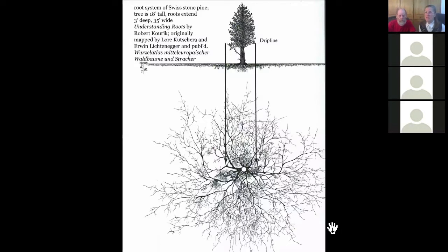Now, this picture is taken from a book called Understanding Roots by Robert Couric, but the work is from a book that hasn't been translated into English yet. It's still in the German. And what's happening is people are looking at real root systems. So this is an actual 18-foot pine tree that they trenched all along next to the tree, across the trunk and to the far side, and mapped the root system. And if you look at how much further those roots go than the branches, I think that you will throw right out the window that whole thing that says that the roots grow to the drip line.